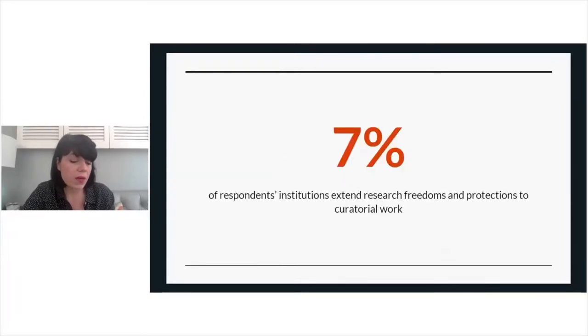To better understand the protections afforded to curators, we asked whether the respondent institution considered their curatorial work to be research. Only 19% indicated that their college or university defined their work as research, while 36% reported that it did not, and 45% said it was unclear.